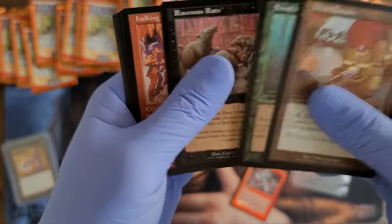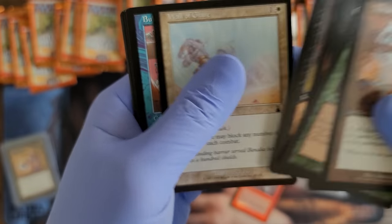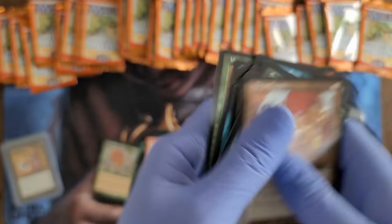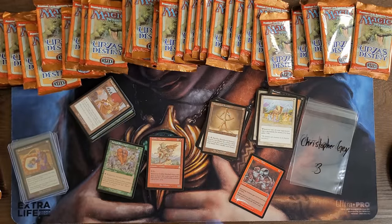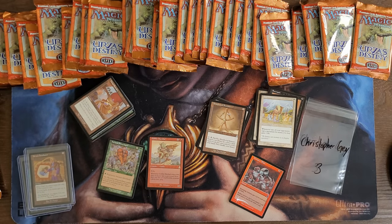Oh, man. Ravenous Rats. Legit. Another Bubbling Muck. Bubbling Muck foil is like $40. It's crazy. All right. You did pretty good, my friend. Congrats on the foil. You got two foils. Holy crap. Save some for somebody else, pal. Very nice, Christopher.